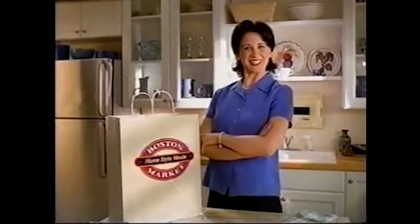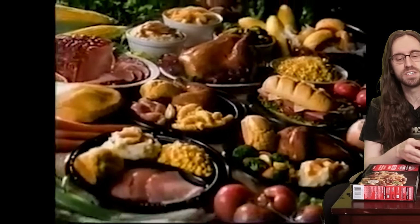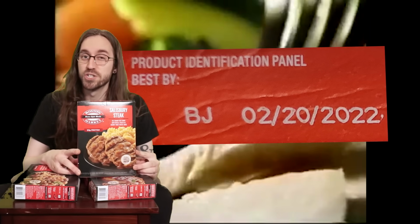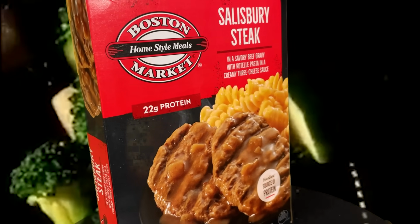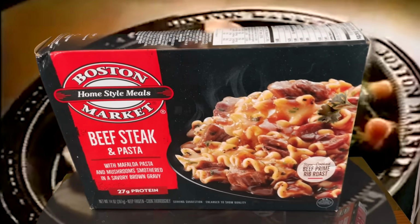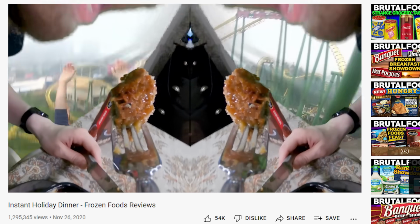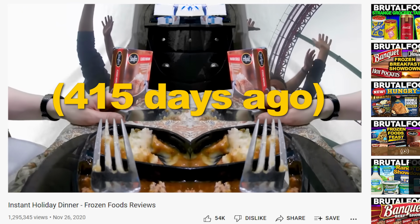I was honestly never a huge fan of Boston Market as a child, but maybe these nearly expired frozen feasts will change my mind. Today I will be tasting the Boston Market Salisbury Steak, the chicken Parmesan, and of course the beef steak and pasta. All three very scary meals, especially because I haven't eaten a frozen dinner since... I'm not sure my stomach is really equipped for this, but let's get started.